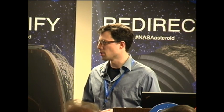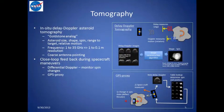The first is using the Doppler in a sort of differential mode, to reassess rates of change of spin due to deflection or what have you. And the second, this one's kind of new, is to use delayed Doppler images as a form of GPS proxy. So if you wanted to give the spacecraft a better idea of where it was, you turn the radar on the body, you take a couple of echoes, and you go to a table lookup, and you say, okay, now here I am relative to the body. And the advantage is this is a direct measurement and relatively fast.